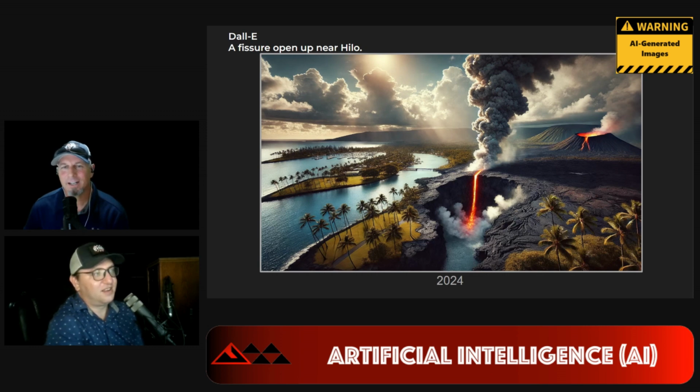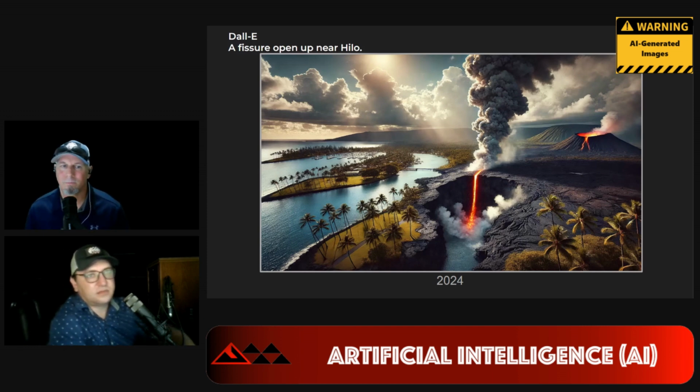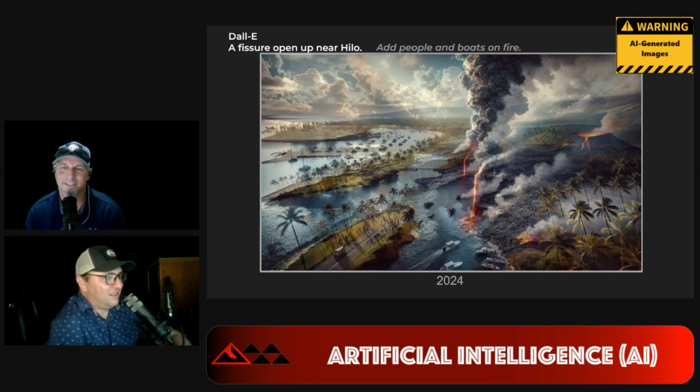I got into trouble here because Dall-E just wants you to go unimaginable, unrealistic, and to prevent any type of misleading images. And a fissure open near Hilo. Yeah, everything about this is just wrong. But it's got palm trees though. It does have palm trees. And we're going to see it get even better. Take us away to the next one.